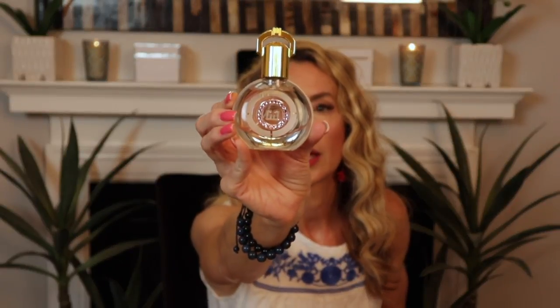The next one is another one from the house of M. Micallef, and it is called Royal Rose Oud. I have a lot of rose oud combinations, but I wanted something that was kind of like a spicy rose with oud that was lighter, something I might be able to wear in the warmer months, and I was pretty happy with this one. This one is a lighter rose oud fragrance. It does have some spices in it, but somehow it just reads light to me. There's musk and some fruity notes from, I believe, black currant. I think this one has black currant in it too.